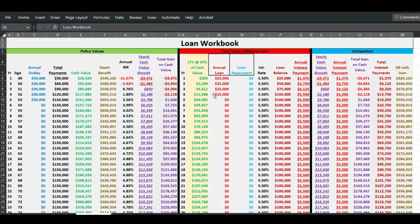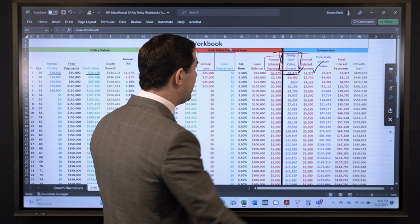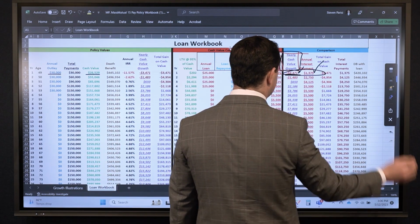Here's a very, very important piece to point out when you're looking at loans from anywhere. What's your annual interest? We're assuming he pays it out of pocket. $1,375. What did the policy grow by in this year? Circle this in black. Negative $3,471. The reason why is because he paid in 30, he had $26,500 in cash value. That's a loss. So he had a loss and he paid the insurance company interest. That's a drawback in this particular case. We're in some ways shooting ourselves in the foot.